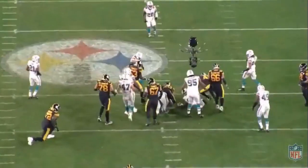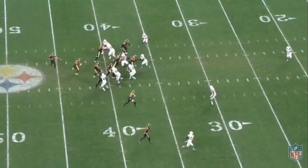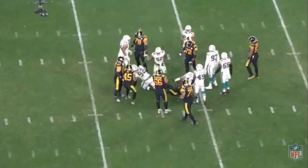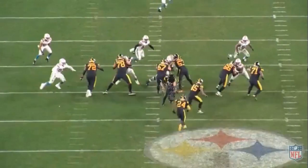That boy engaged the block, got off the block, and still tackled the running back. Boom. You know what I'm saying? The boy's going full speed. He's stopping him. All right. Look, 45 again.